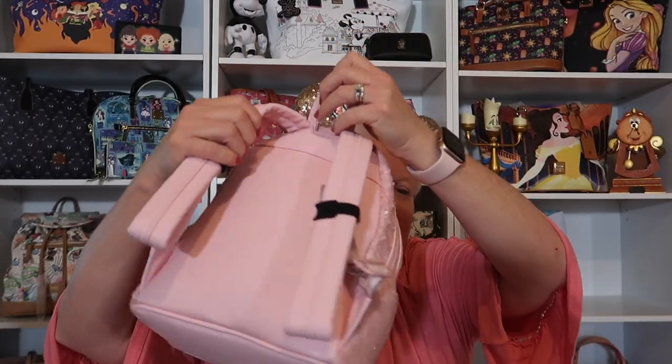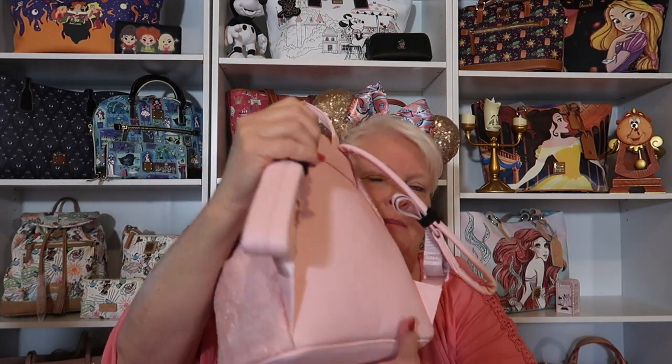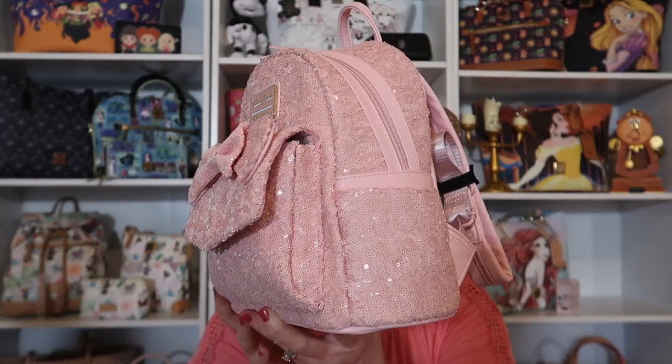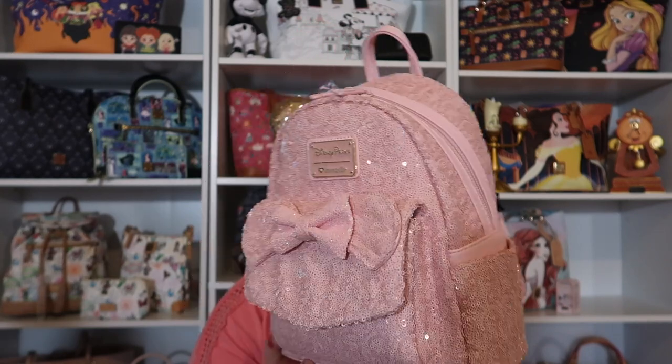The back is just a basic pink vegan leather. So it's the bottom. And the sides, again, still have the beautiful pink color. But I absolutely love this bag.